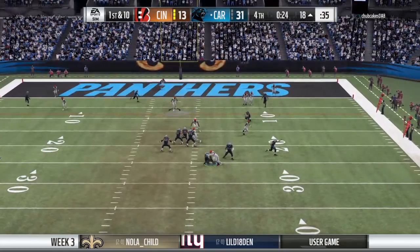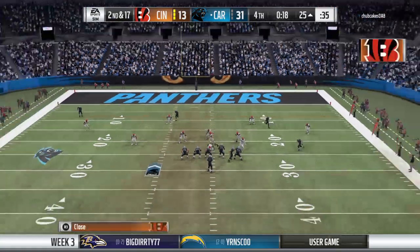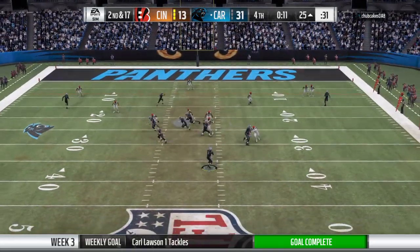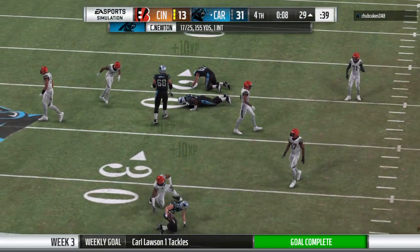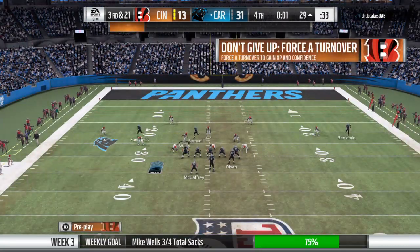Throwing here, Newton. And no escaping this time as he'll go down. They got him for a sack. Carl Lawson coming in from that outside linebacker spot to bury him for a loss of 7. Now Newton. They'll set up the screen to McCaffrey. And he went nowhere. He'll lose yardage back to the 29. It's a loss of 4. Now third down.